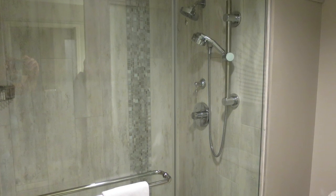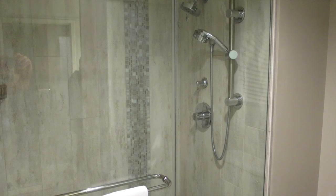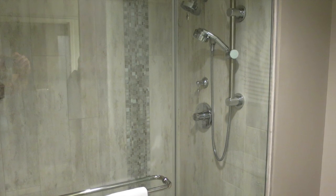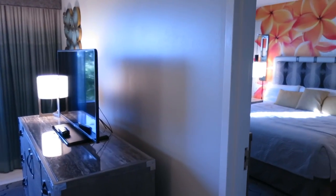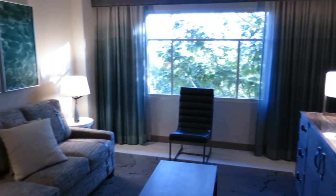But this is a very spacious room, especially just for 2 people, and they gave us some balloons upon checking in, so you might see those balloons there, the birthday balloons that they gave me. But this was a really great room. I love the wallpaper, the orchids on it.